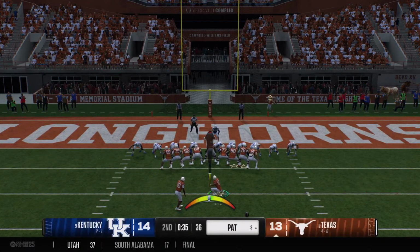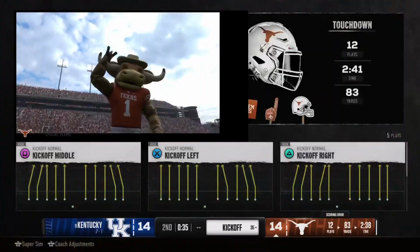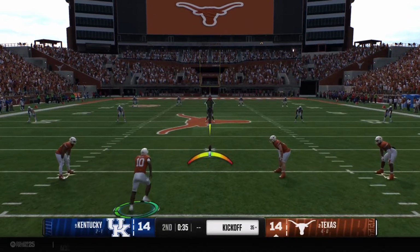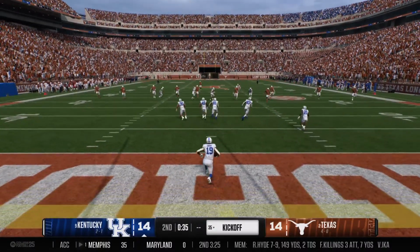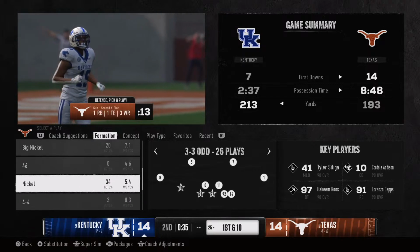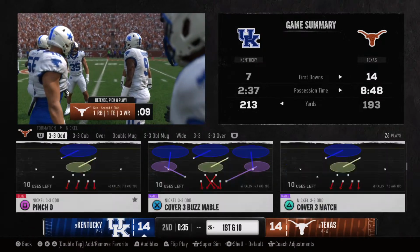We get a touchdown here. They're an extra point away from tying this game up. A lot of great action here. And they're able to tack on the extra point. And with that extra point, we're all tied up now in the second quarter. And he'll lead the kickoff right there. They'll start from the 25. And here comes the Kentucky offense back out there.